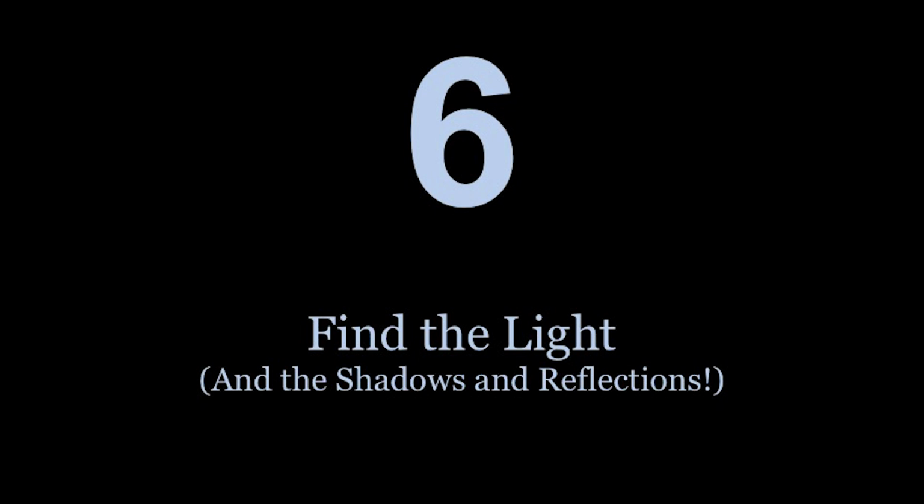So, finding the light. I know, photography, it's all about the light, right? But to me, what's almost more important are the shadows and the reflections, the other things that light does. And in many cases, it's the shadows that really define the light or make the light more interesting.